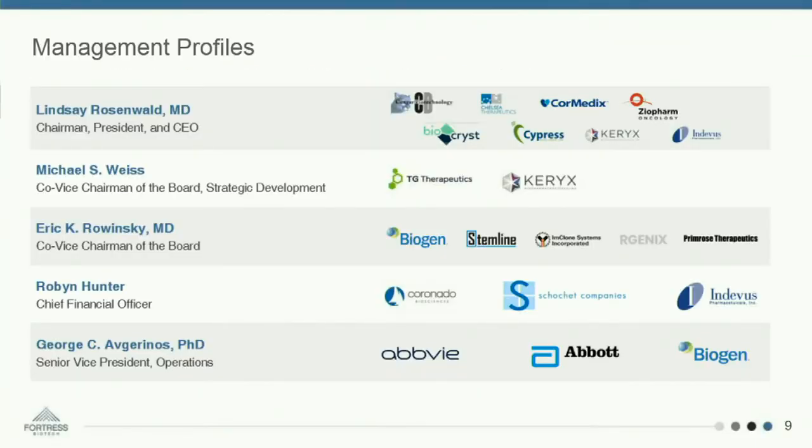Slide 9, our management team is composed of very experienced and very successful professionals that are highly entrepreneurial, highly qualified for their positions, and very, very motivated.